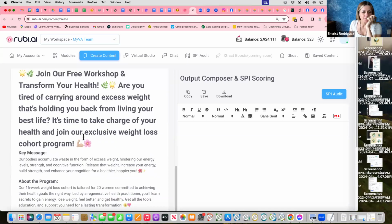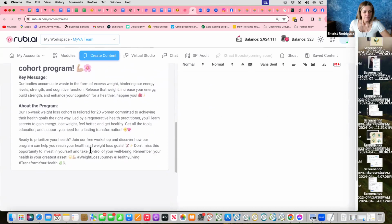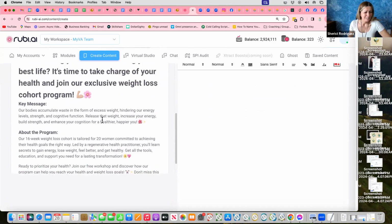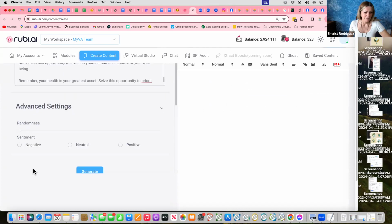Join the fruit, transform your health. Are you tired of carrying excess weight that's holding you back from living your life? This time, take advantage and join excessive weight loss cohort. Yeah, so I would be much more descriptive, but I do like that. For instance, this could be the post. It's not bad actually if you just change it up a little bit. I think it's pretty good. Again, I always change everything.